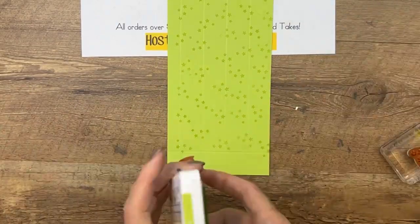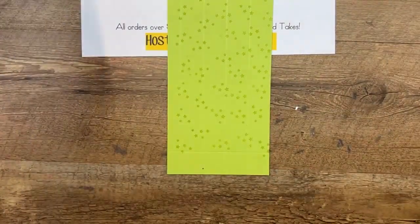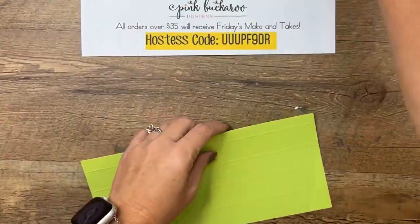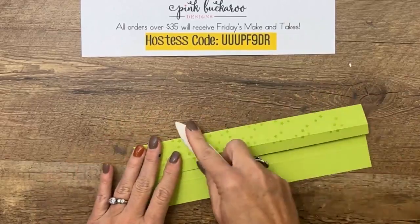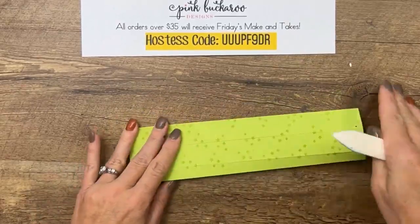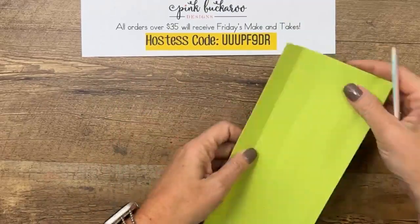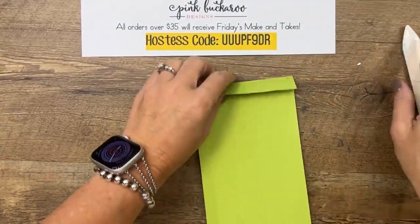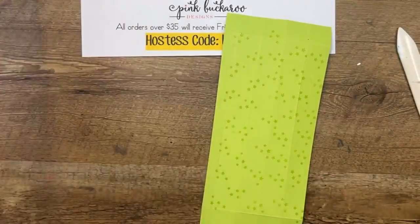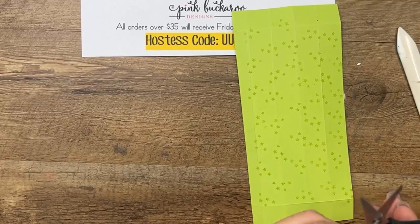All right, well, maybe right here. There we go. All right, now grab your bone folder and burnish those lines, like that. Bone folder helps you get them nice and crisp. And then we're going to just do a little bit of cutting. This is a pretty easy box.